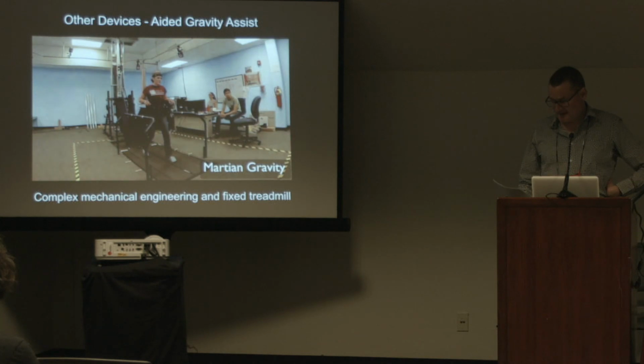Here's another type of mechanical gravity assist. Again, it must have a complex feedback system with the test subject, again restricted to a treadmill, and only the midsection of the body in reduced gravity.